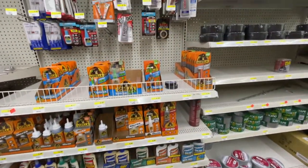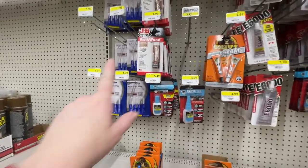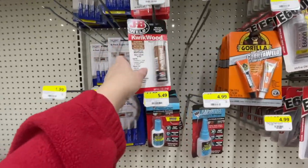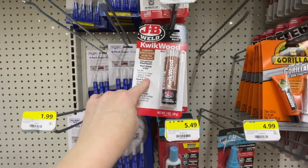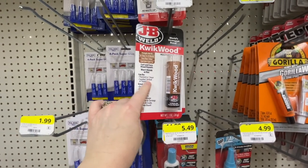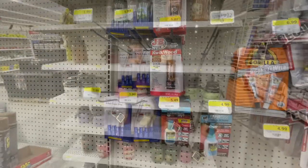And over here in the adhesives, I'm just looking around and I see this JB Quick Weld. I just ordered that from Amazon because I couldn't find it anywhere in the store. And here it is, right in front of me. But that's okay, the price is comparable to what I paid on Amazon, so that's all right.